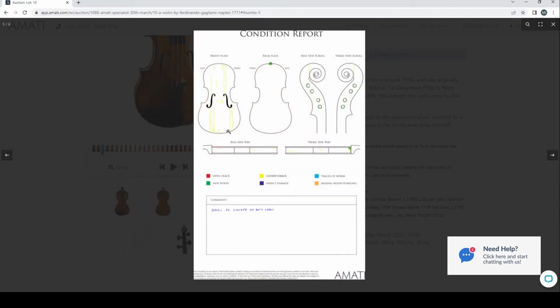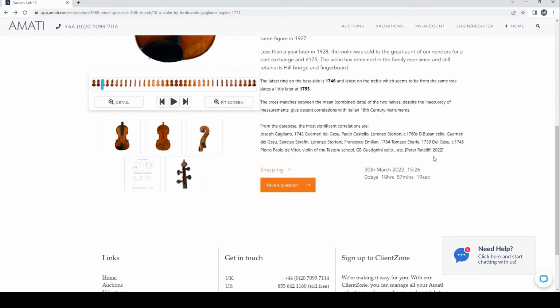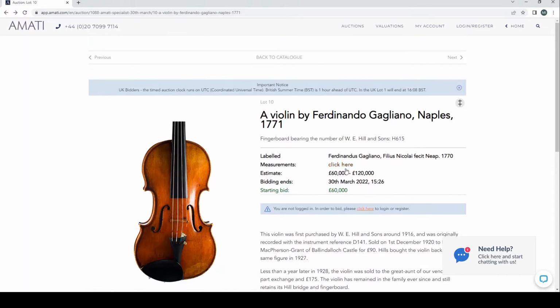It's obviously had some fairly extensive repair there, and the scroll has cheek patches on both sides, although it looks pretty good, quite a nice scroll. So, nice item. I don't think the starting price is unreasonable really, but we'll see how that goes.